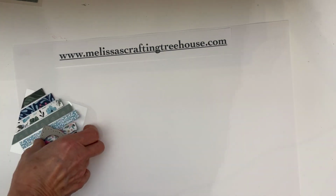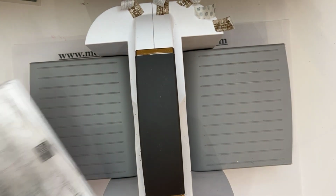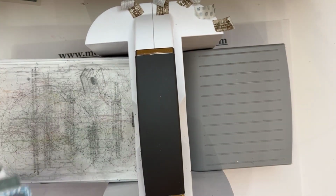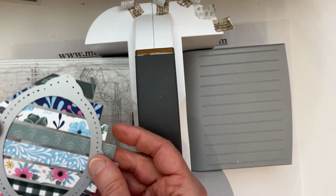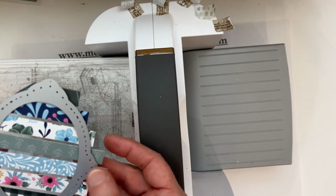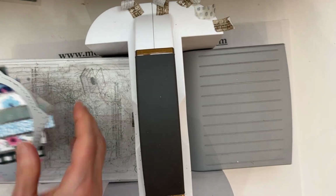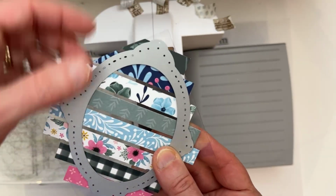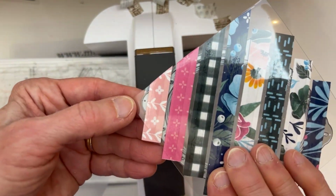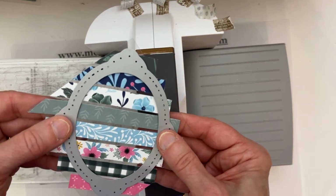Okay, so let's grab my die cut machine. I'm actually really excited to see how this is going to work out, because I played around with using this die and cutting to see what shapes I would get. Oh, I think I need a little bit more on the ends, don't I? Yes, I do. Okay, good thing I have some more. So you can see how it's coming off the edge, and the die cuts all the way to the edge. So we're going to stick a few more on there.